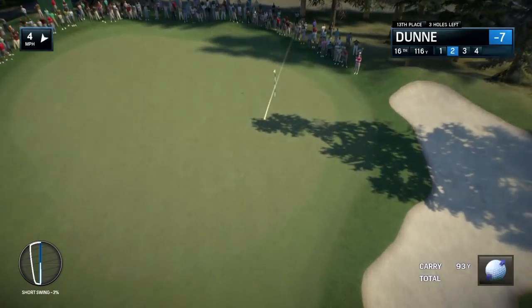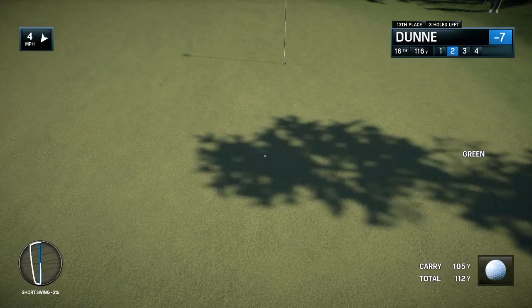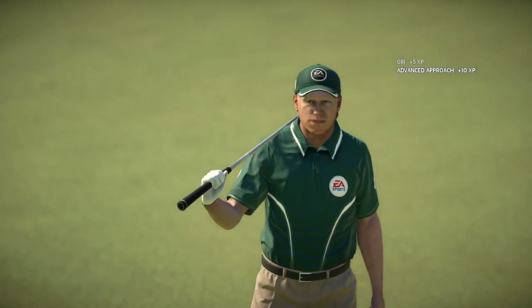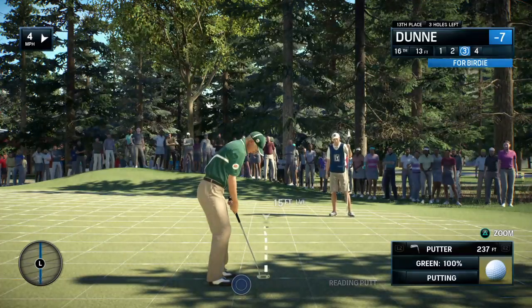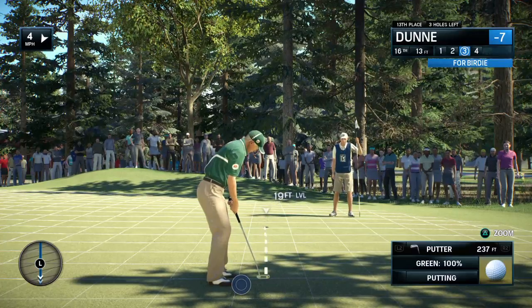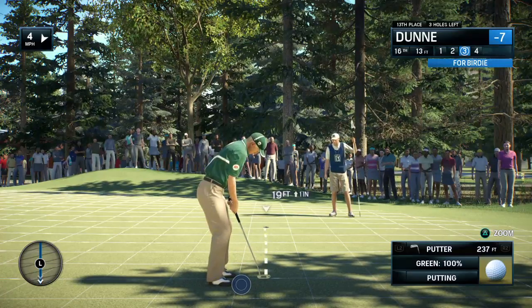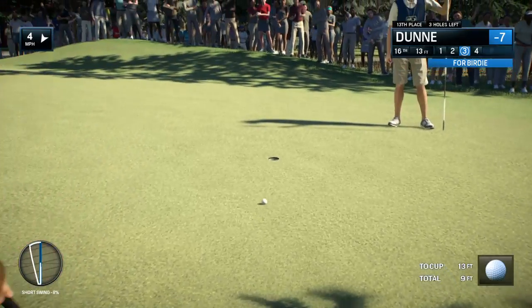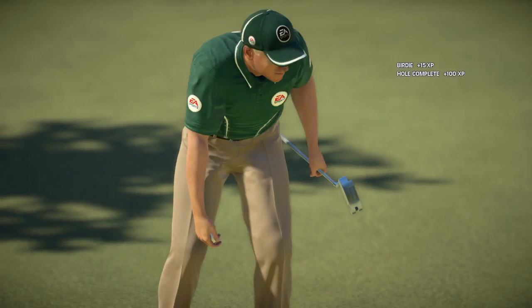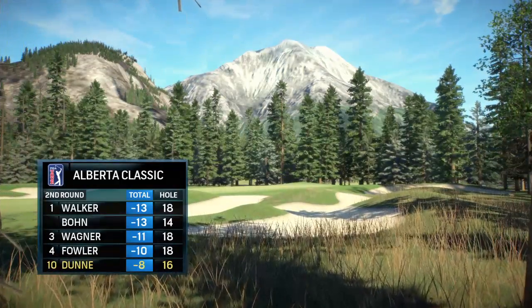Good looking shot right here. See if you can get this one to drop here at the 16th for a birdie. It's that sneaky distance. For another birdie, 8 under par for the tournament.